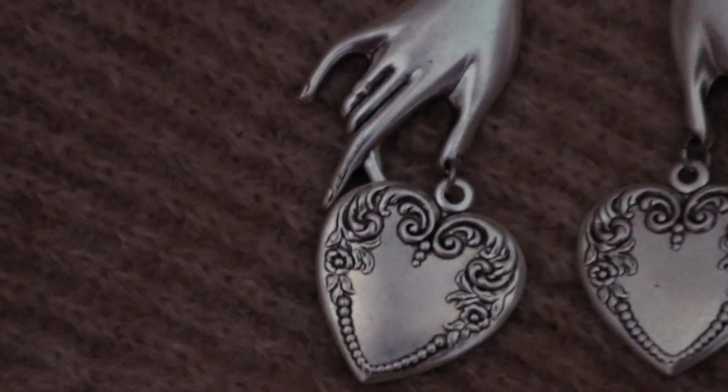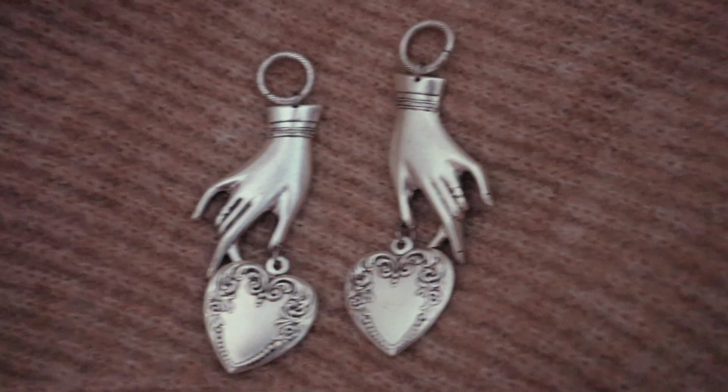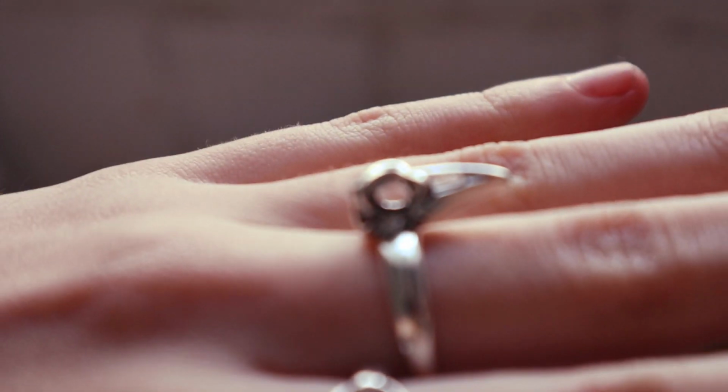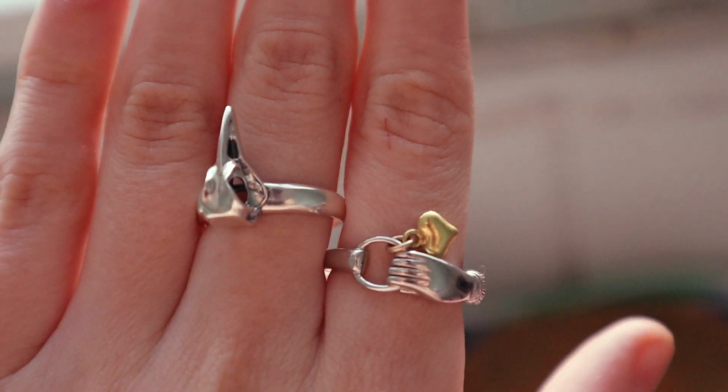Okay, but I was literally about to say these are also my favourite. They're all my favourite, we've gathered this, but it's these silver hands holding a silver heart. They're just so pretty. I don't know what else to say. They are really my style. A little bit gothy, a little bit unique. I just love that. Lastly, we have these two rings. I'll show them together because I always wear them together. One's this little bird skull, and the other's this little silver ring holding a gold heart, like a little hand holding a gold heart. These are some of my favourite rings, I have to say.